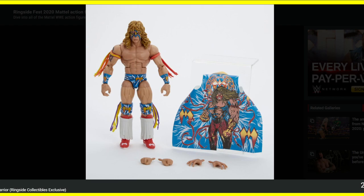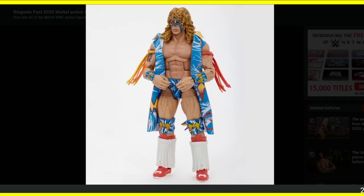But that is beautiful. That is a Ringside Collectibles exclusive. Beautiful entrance jacket. Love how it's got a very kind of comic book feel to it. Comic book vibe. So, yeah, love that. Hopefully we see the packaging. Knowing Mattel, we will. And we'll probably see the back about 20 times. But there we go. Look, the hair. And he's got his face paint. Love the colour scheme.